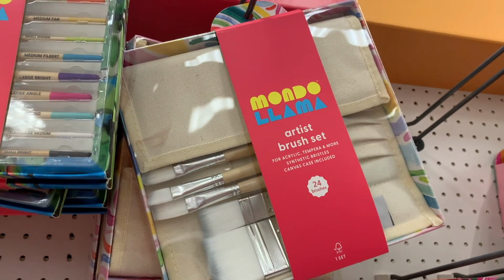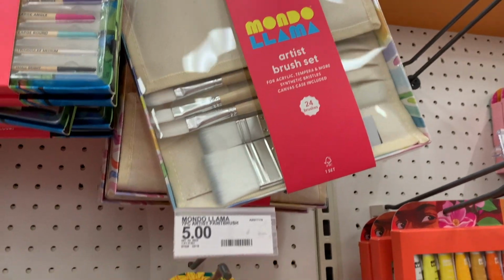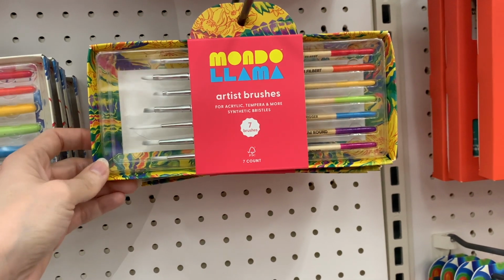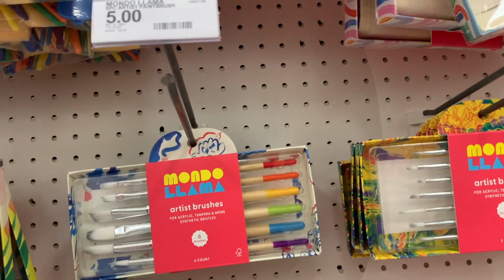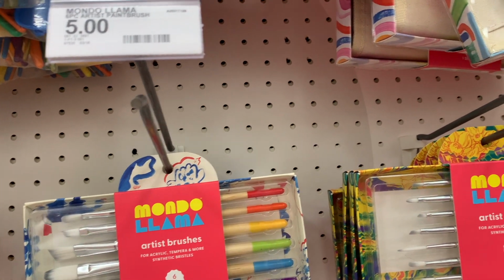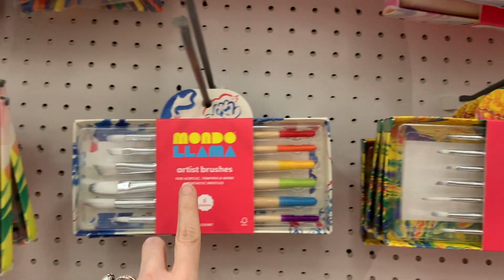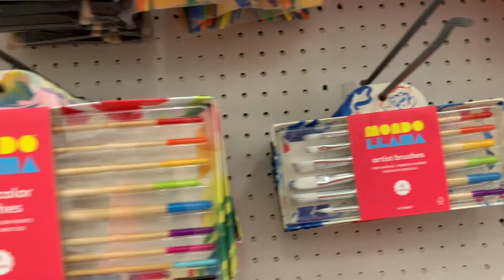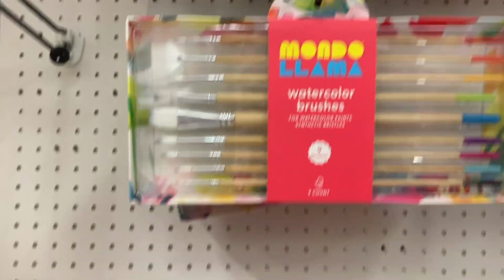So some of it looks like it's much more geared towards children or a children's art line, but some of it does not. Here we have these artist brushes, and they're only $5, so that's a really great deal. And then we have different ones here. It says these are for acrylic and tempera. And what are these? Oh, they both say the same thing. So there's two different sets of these art brushes. And then we have watercolor brushes, and those are $10.